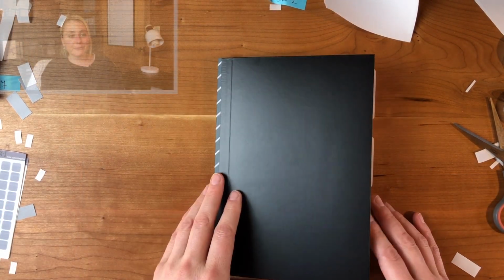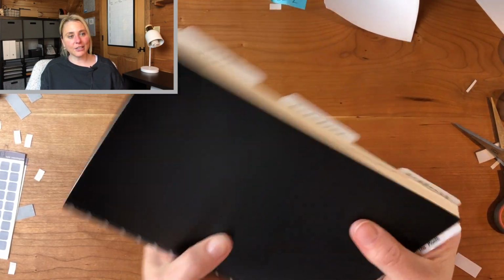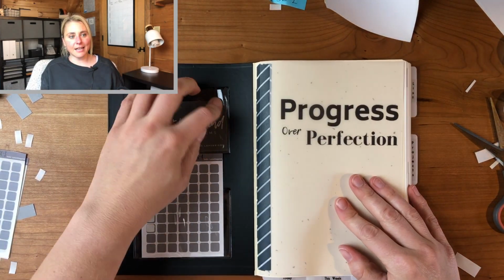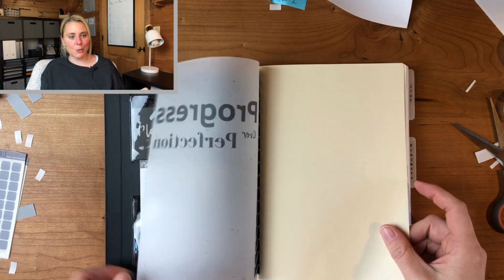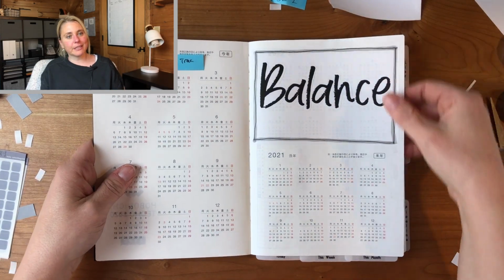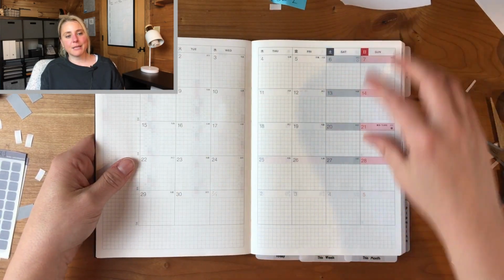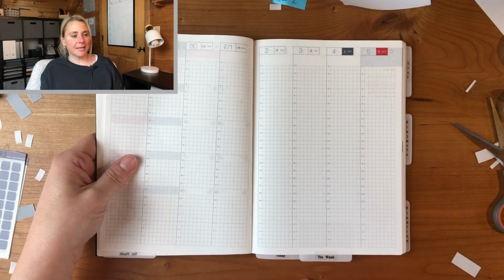So here's the flip through. I did the vinyl on the cover, so I stuck the vinyl on there, and I'm really happy with how those turned out. And then I put the pockets on the side. Then I have this vellum tip-in with kind of my quote, my thing. And then I put my word of the year. I still got to do my YouTube thing. I did my word of the year, and then I just made my tabs for this month, this week, and today.